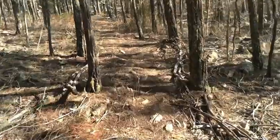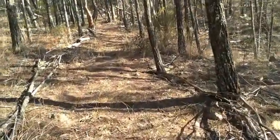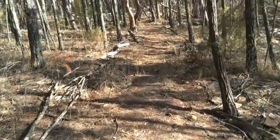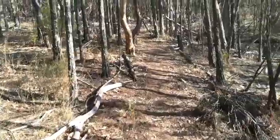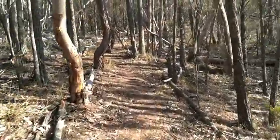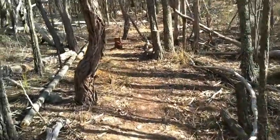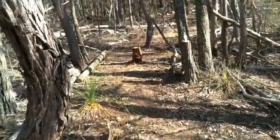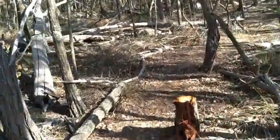When the helpers came up here, they've seen the dragon lizards, they've seen an echidna, which I haven't actually seen myself on this property yet. So that was pretty special. It was nice. And of course, if you come up here quietly, you do see some birds, and it's kind of peaceful.